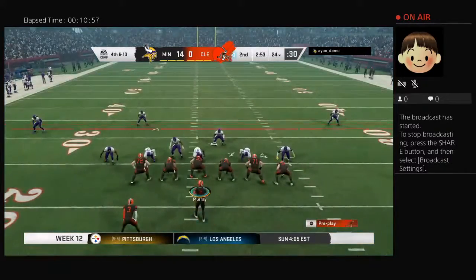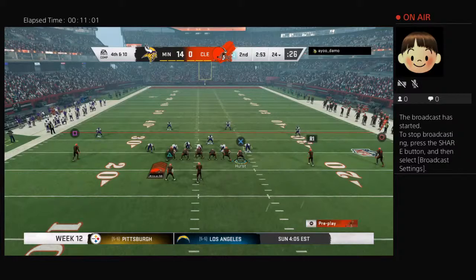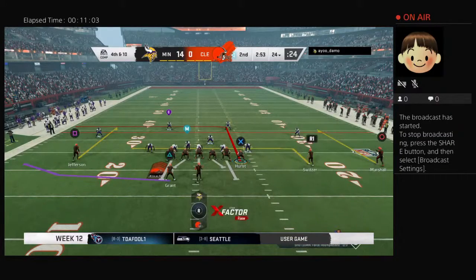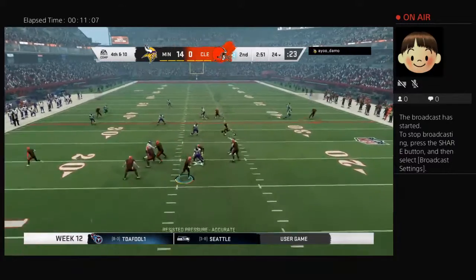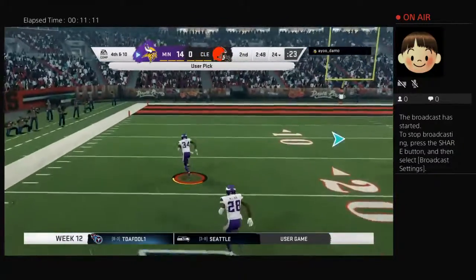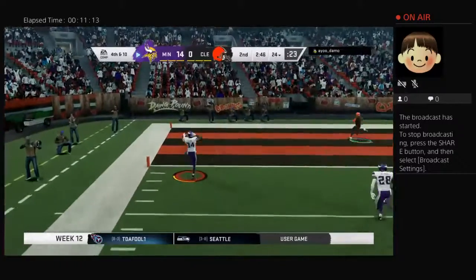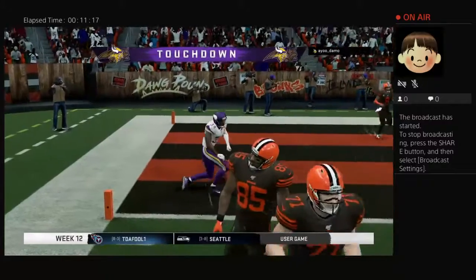The 3 straight incompletions, they don't care. That hasn't dissuaded them. They're going to go for it on 4th. 57 to Mike. They'll try and throw for it here. Looking for Marshall, but it's intercepted. Picked off by Will Parks. And he will take this one home. It's a touchdown.